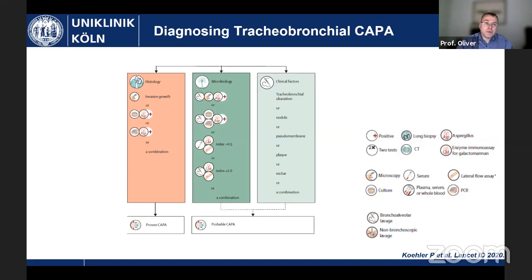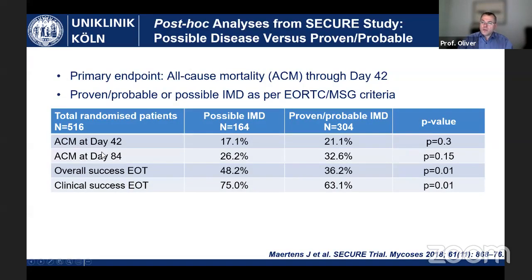Even if there's only a possible, I'll come to that. So now that's one moment where I will actually land some evidence from the hematology population, because that's where all the clinical trials have been done.